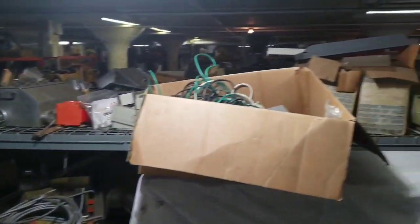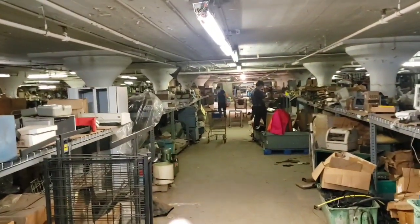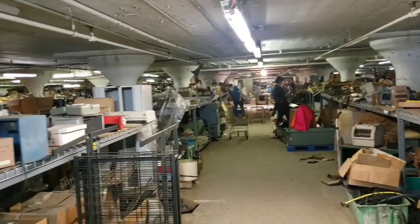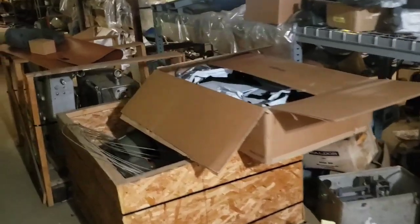Here's how this system works. This place is just huge. It goes all the way. If you can, you can't even see how far it goes. It goes all the way to a wall over there. And it goes all the way to a wall over there you can't see. And then what you do, you pay per pound of what you pick.